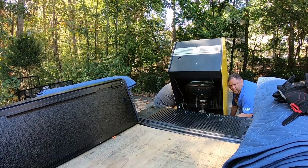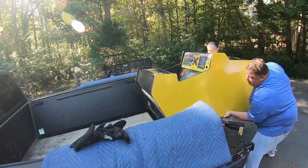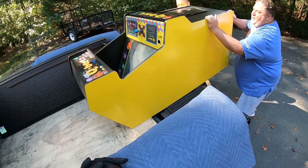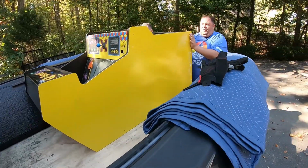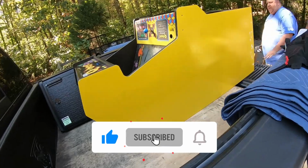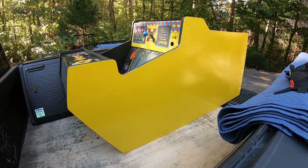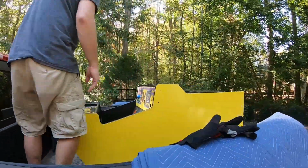And right after we load it up, you're going to see exactly all the work that Jeff did on this cabinet to get it ready to this point. Now, as you can see, there's a control panel on there. There's a monitor in there. There's a bezel in there. There is a marquee on there. There's all kinds of stuff that's already been done to it. But look at how clean that side looks, guys. The sides are immaculate, but you're going to see why. Because remember, Jeff at Arcade Body Shop did a lot of work to this cabinet already.